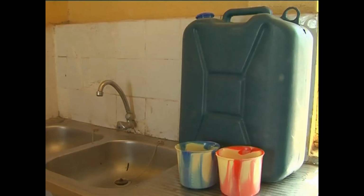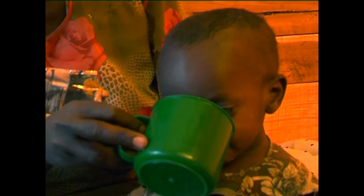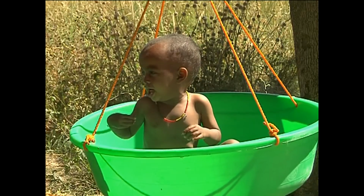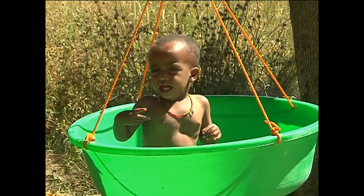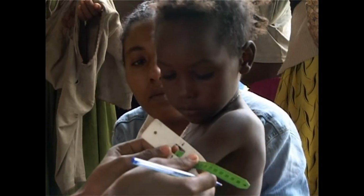Plastic cups and a jerry can filled with drinking water should be available to last the month. Children should be offered drinking water when they are doing the appetite test for ready-to-use therapeutic foods. One Salter scale of 25 kilograms plus pants or plastic basin for weighing children is also required.